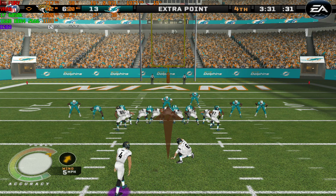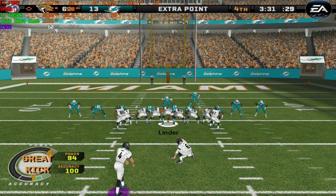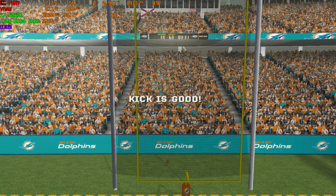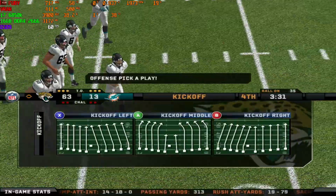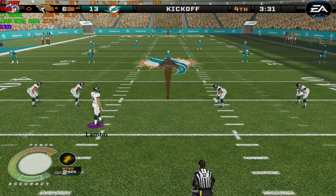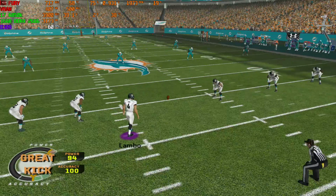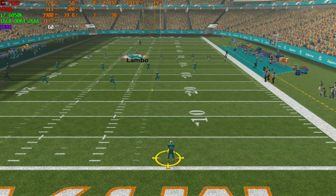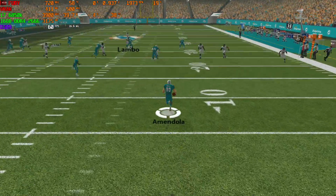Number 4 comes in for the extra point. The extra point attempt is good. The Jaguars have it all working now as they continue to expand their lead. Jacksonville is lined up for the kickoff. Grant back deep to return. From the 2-yard line.